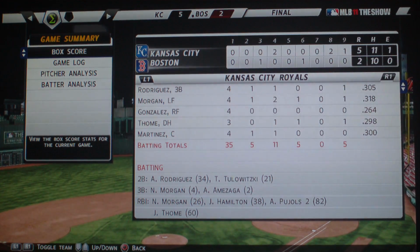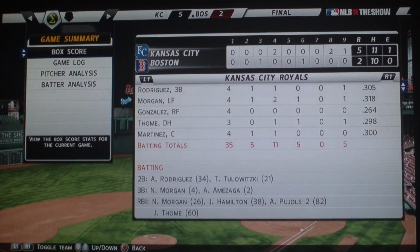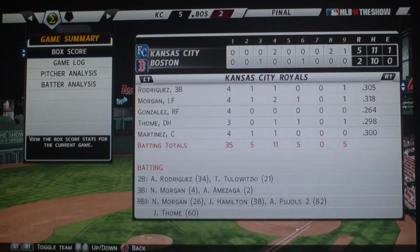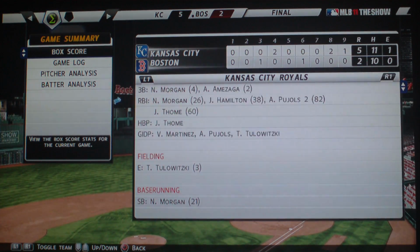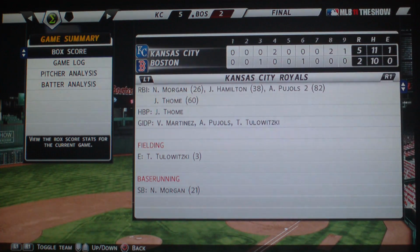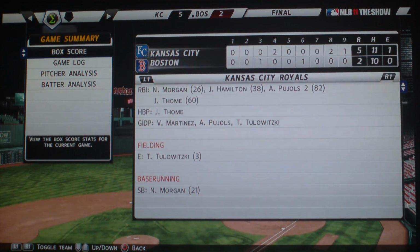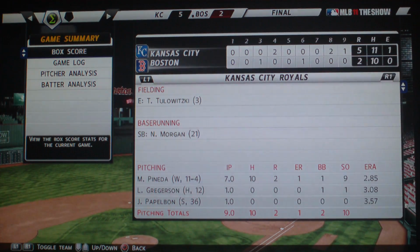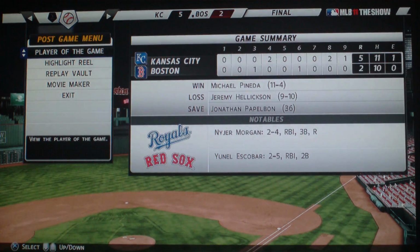Double A-Rod, double Troy Tulowitzki, triples Nyger Morgan, and Amezaga. Nyger Morgan, okay, Troy Tulowitzki got an error, I thought that was Albert's fault there, Troy was just trying to make a play. Stolen base. All right.